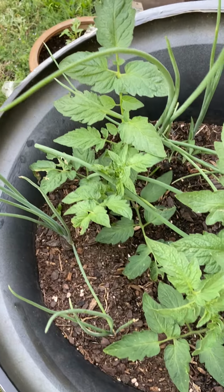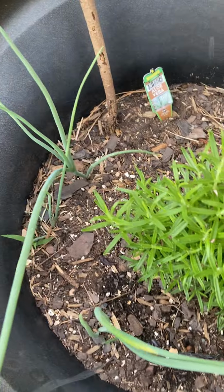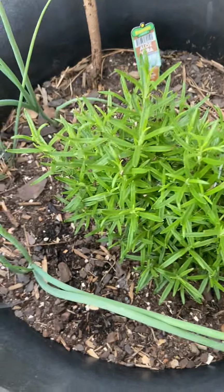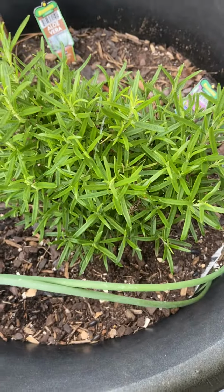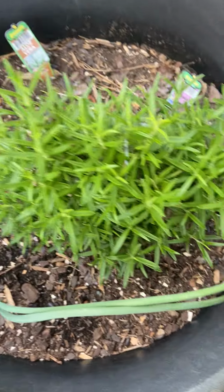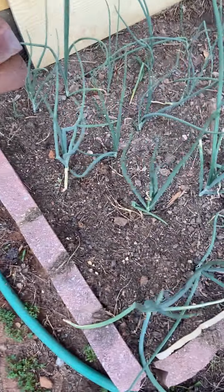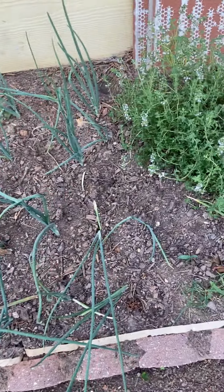This right here are onions, red onions that I bought, and I planted them, some in the pot and some over here. I'll show you in a second. And this right here is rosemary. I actually planted this rosemary last year, and it survived the cold winter, and here it is. It's doing amazingly well. And on this side are more onions, and as you can see, they're doing okay.